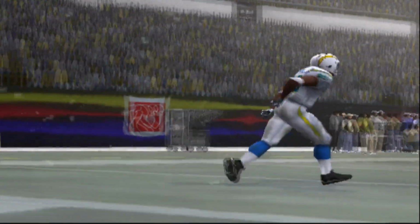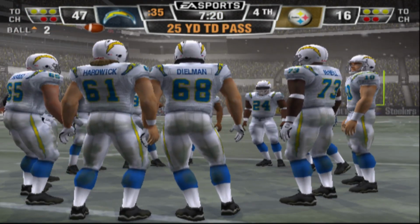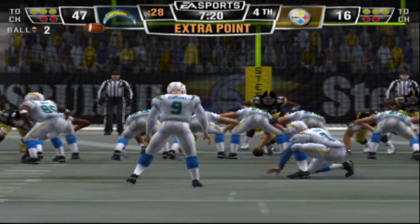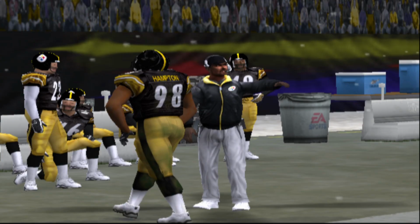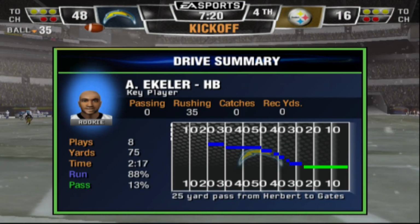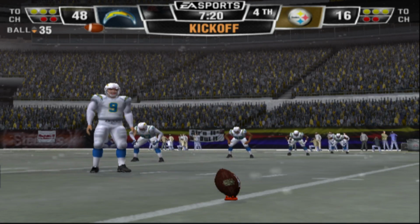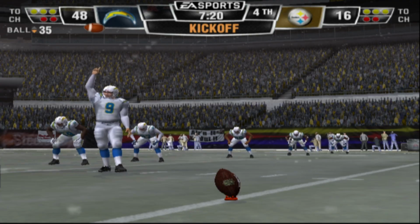They're in again for another touchdown. Big touchdown there, but now it's up to the defense to see if they can finish this thing off. And the point after is good. Kading looks ready to send it deep. He kicks it high and long.